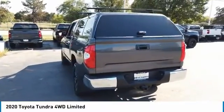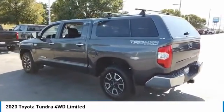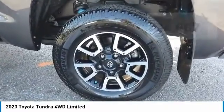With a towing capacity of up to 10,000-plus pounds and a payload capacity of over 2,000 pounds, the Tundra is the perfect mix of power and efficiency. This vehicle has less than 15,000 miles.